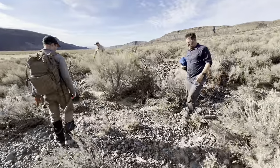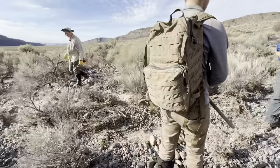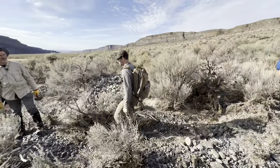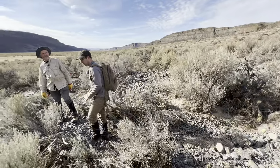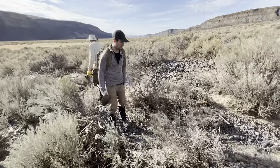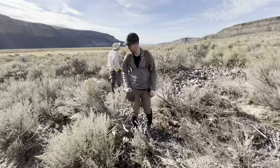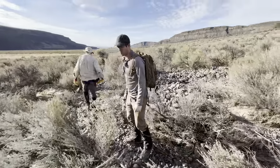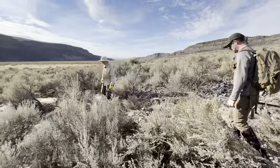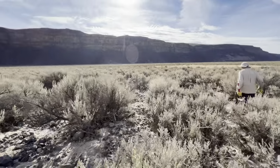So it's from 2 miles to the west. It's all reworked flood gravel. Yeah, absolutely. But also, the meter scale boulders are not rounded in the same way. They're more angular. Yeah, they're chunks of columns that have been beveled. But they have not been converted into spheres yet.